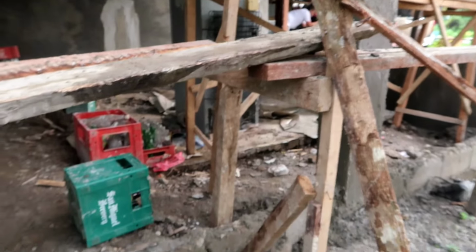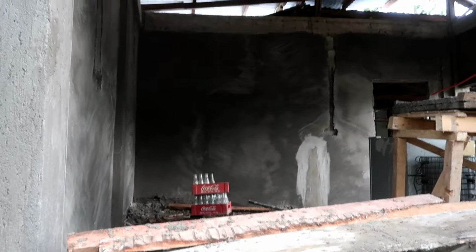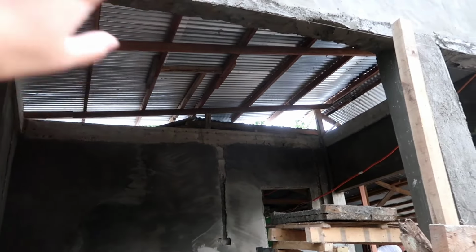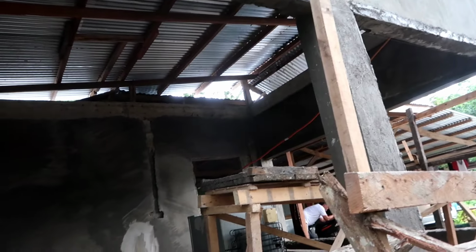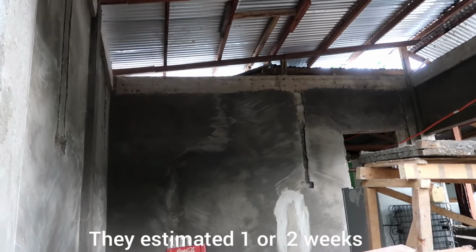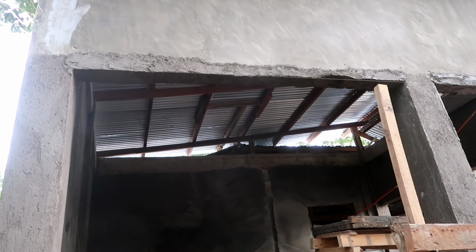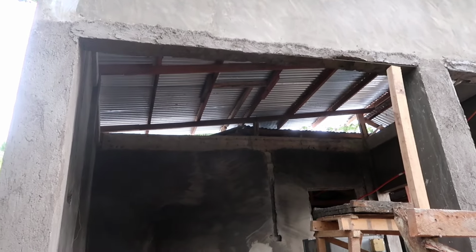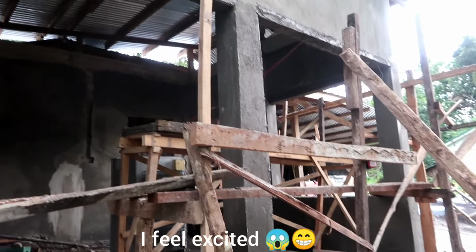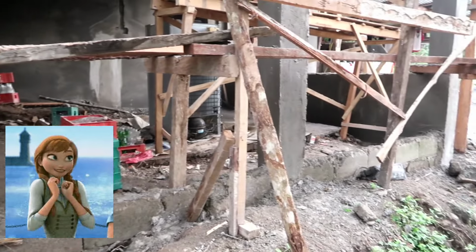So by next week, or they said it's just because they will put a ceiling there, so maybe they estimated it's just 1 or 2 weeks. So we will see what's the progress in 2 weeks. Yeah, it's almost. I'm excited.